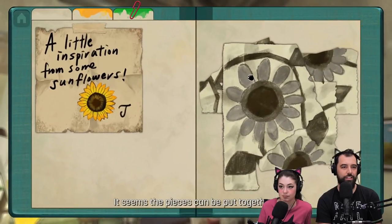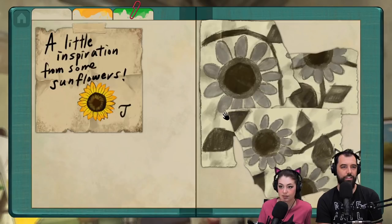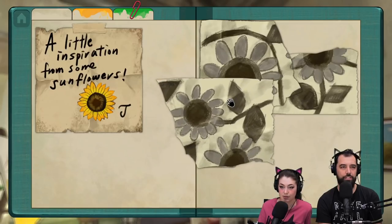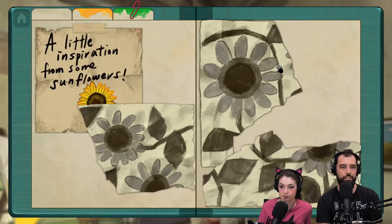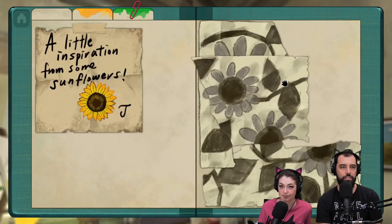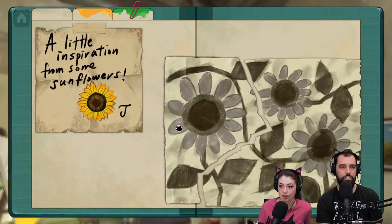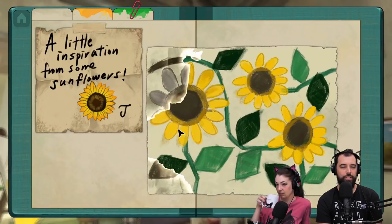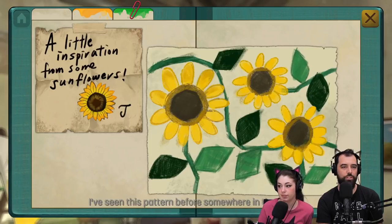Oh. Can I rotate too, please? Double tap it? Maybe right click? No. Something needs to be rotated. These two go together. Oh, it's like this. Who ripped that up? I think I've seen this pattern before somewhere in the room.